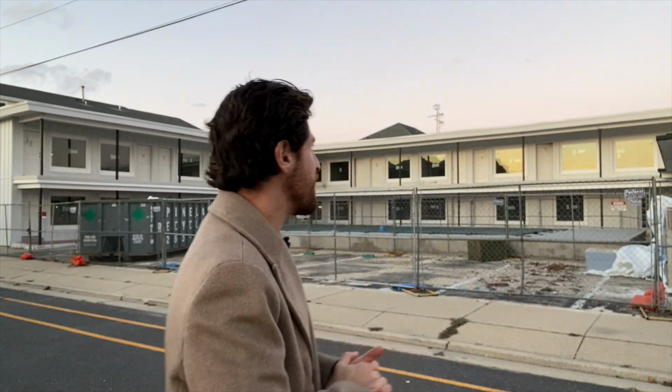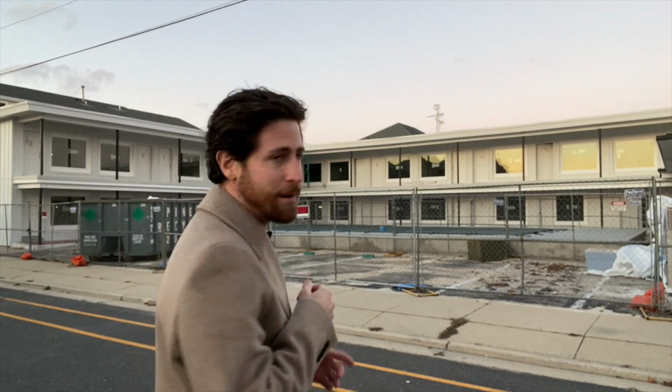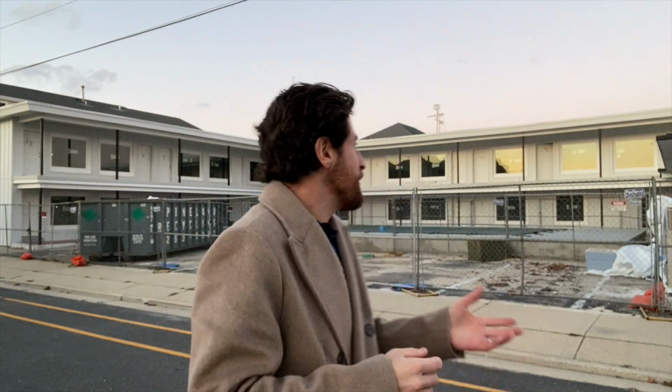Now, we're being told that these 26 units will be ready for summer 2023, and that eventually they're going to be adding in some kind of coffee bar. And I love coffee, so I'm excited for that.